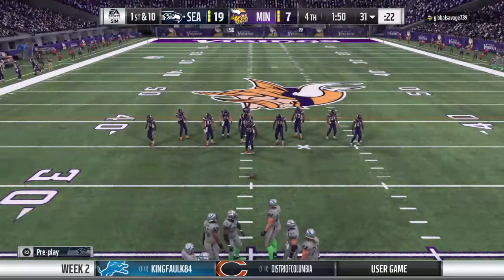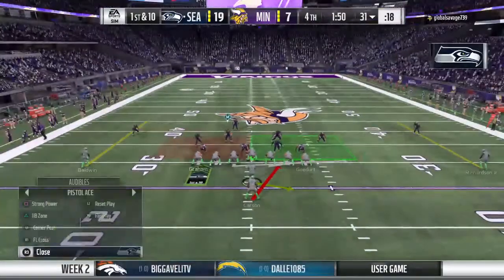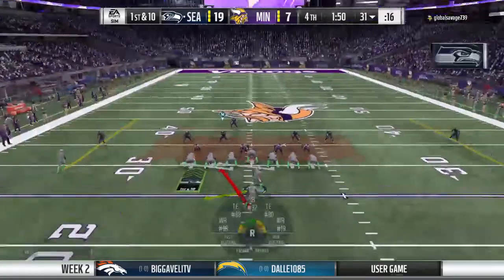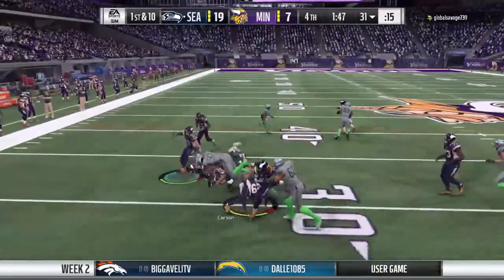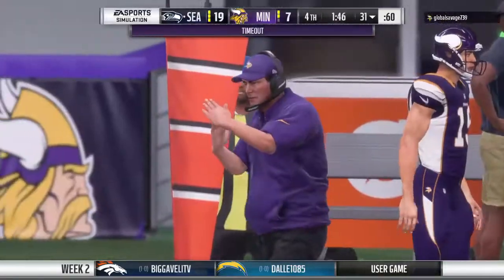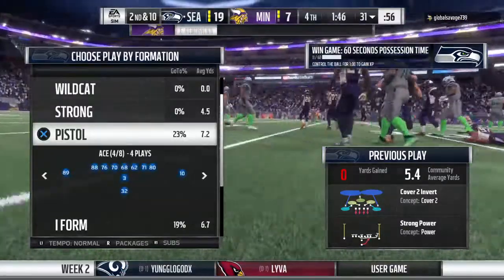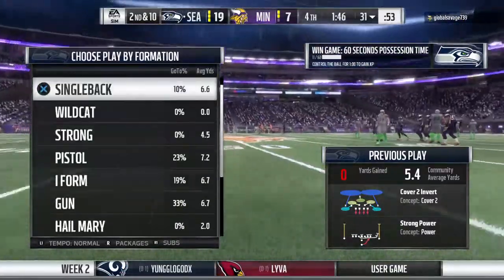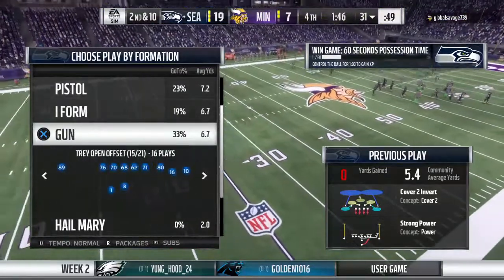And a new set of downs here after picking up the first on the ground. This is Carson. No gain on the play there, second down. And now the Vikings are going to stop it here on defense with a timeout. It's just their first. They've got 2 more to use here in the final stages.